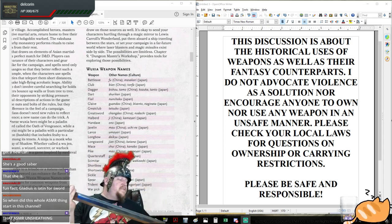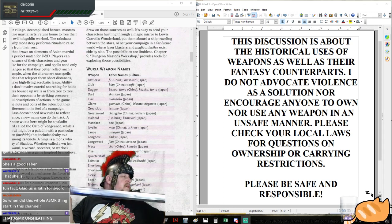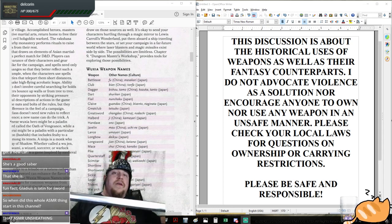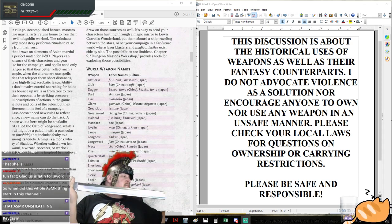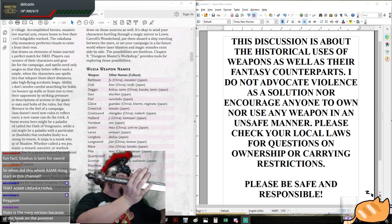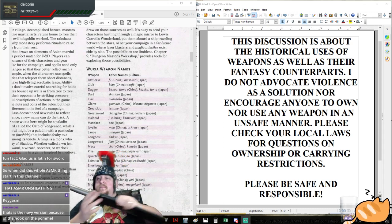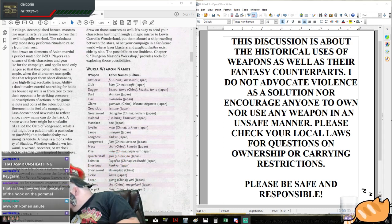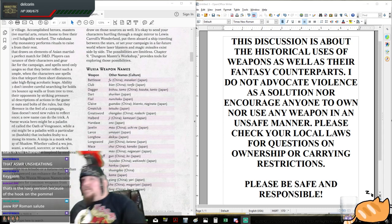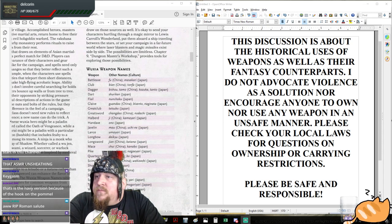Oh yeah, I'm sorry, I forgot to do it close to the microphone. Here is the sheathing of the gladius. We can clip this, the sheathing of the gladius. Yep, that is the Navy version. My grandfather was an officer in the Navy.